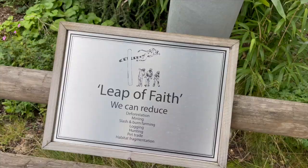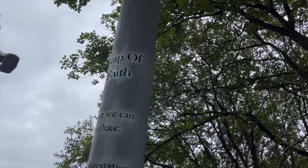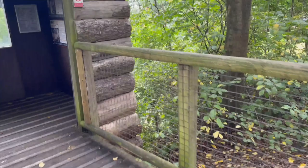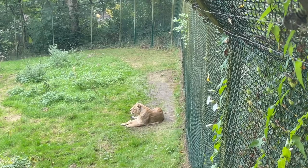So that statue is called the Leap of Faith. Amazing. So I've spotted the lion. Let's go in and see if we can see her. There she is. Last time we were here, she had loads of cubs, all just sat there cuddled. That's so cute.